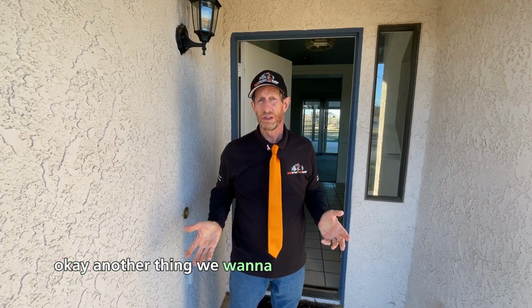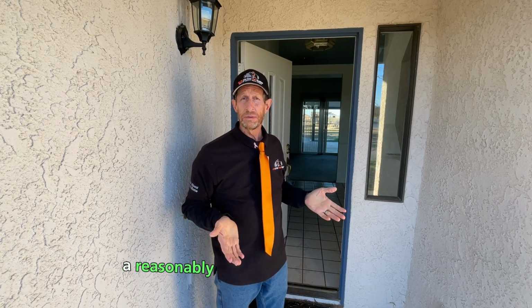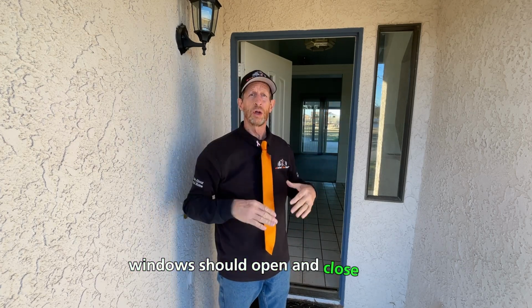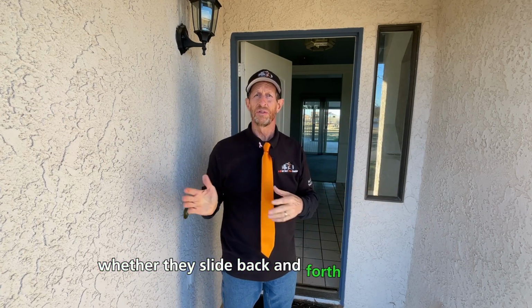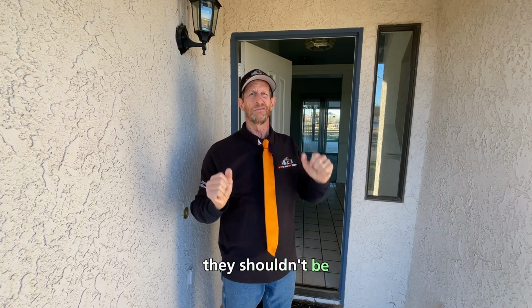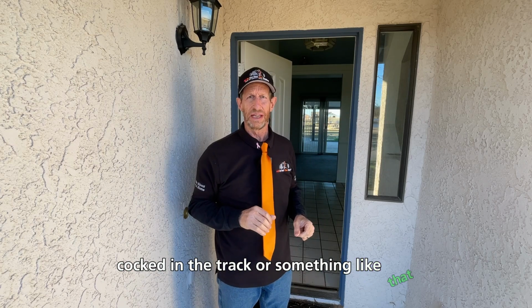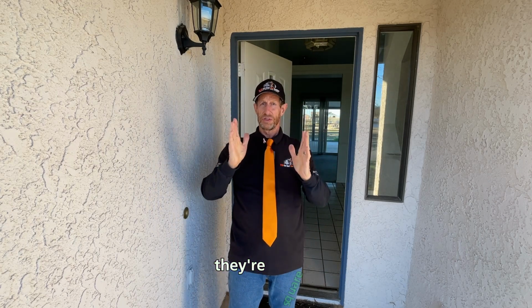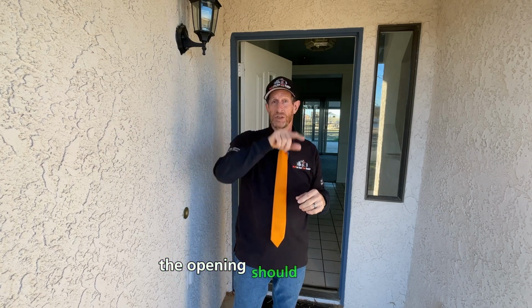Okay, another thing we want to check is doors and windows. It's very simple to just take a reasonably quick look for these things. Windows should open and close easily, whether they slide back and forth or whatever. They shouldn't be getting cocked in the track or something like that. Doors should be square. When you buy them, they're square. The opening should be square.